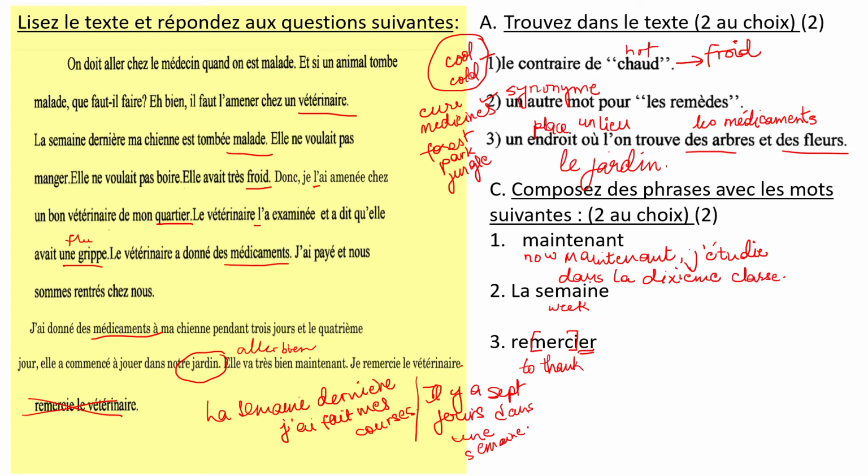Okay, then remercier. You can say il faut remercier les professeurs. You need to thank your teachers. Okay, if you want to add a little length to the sentence, you can say et les parents. Okay, it is necessary to thank your teachers and your parents. You can say anything like this.